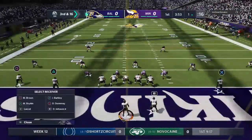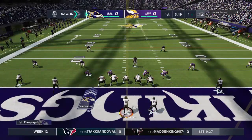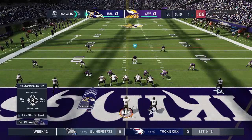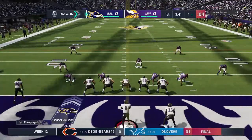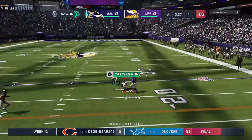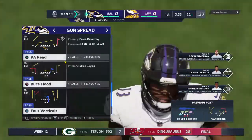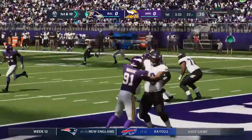Now after that sack, it's 3rd and long for Jackson and the Ravens. Jackson on 3rd and long from his end zone. And they're going to get this all the way out past the 20. That was no 3rd and 2. That was 3rd and 16, but they get the conversion anyway.